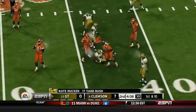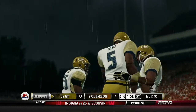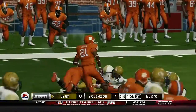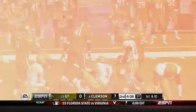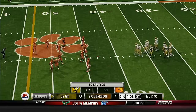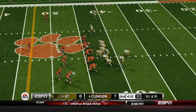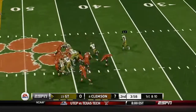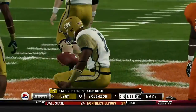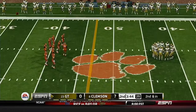Makes it out to about the 43. That's good for a gain of 17 yards. First down. From their own 43-yard line, first down. Gets out to around the 48. That's good for a gain of 9 yards. That'll make it second and inches.